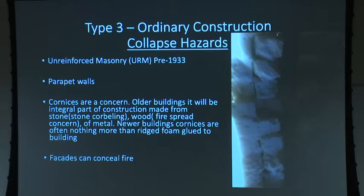So we're operating the exterior position. Need to make sure we're back far enough. That collapse hazard, maybe not 1.5 times, but if we're operating up within parapets, need to get eyes on them. Not saying get access, make access to every roof, but we need to at least get eyes on them and give a report.